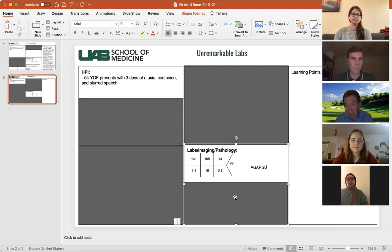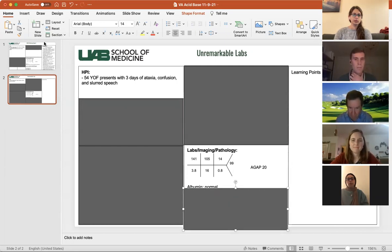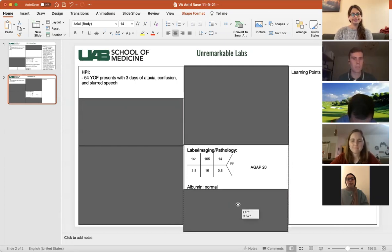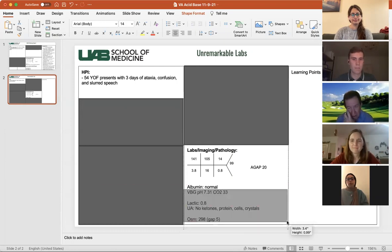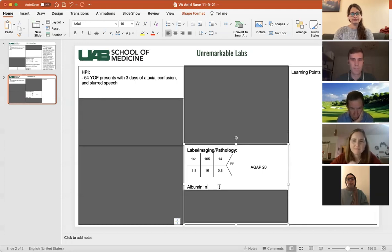So this looks like it's an anion gap acidosis. Do we have an albumin? The albumin is normal, so we're going to assume that the albumin is 4. So the anion gap was 105 plus 16 is 121, and subtract that from the sodium, 141. So that's how I got 20.